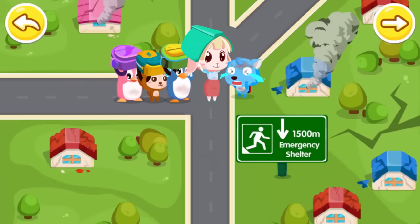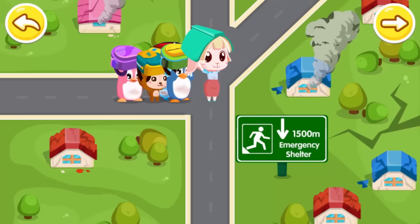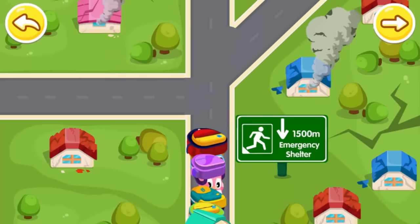Oh no! I cannot find the directions to the emergency shelter. Follow us. We'll take you to the emergency shelter. Yes, thank you. Yes, it's the right direction.